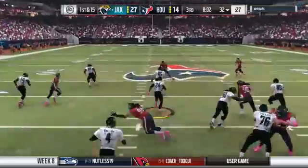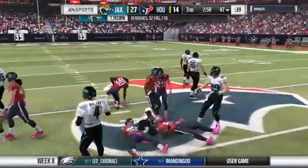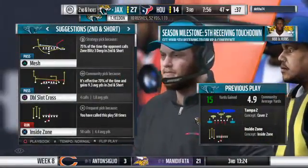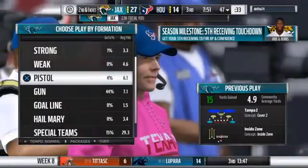After the penalty, it's Yeldon. And some room to roam now. And he'll go down right around the 47 this time. That'll be a gain of 15 yards. And that'll bring up a 2nd in just about a few inches here.